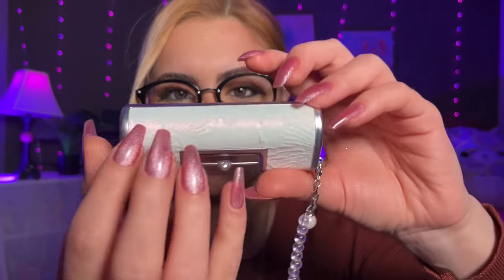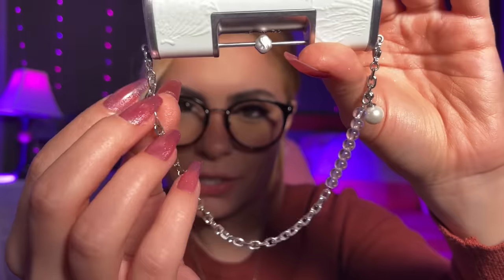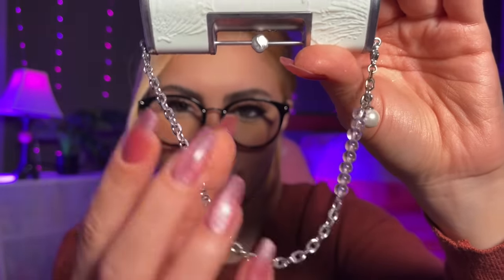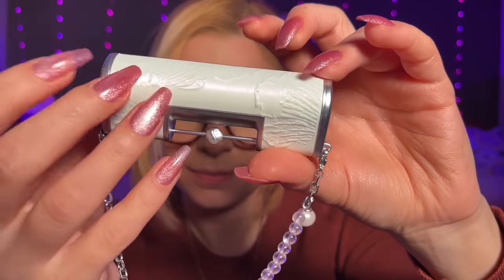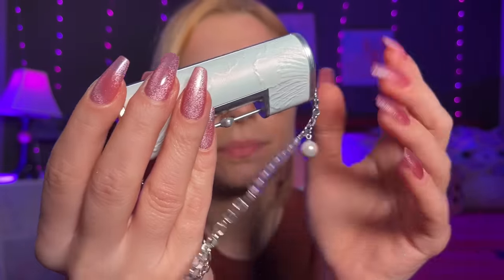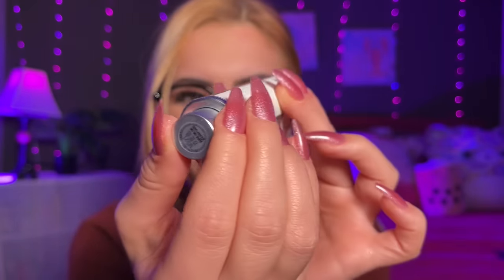This one now with the chain. I'm just going to push the button and pull the lipstick out like that. We're going to apply this now. Okay, good. Gonna ask you just to make a fish face.